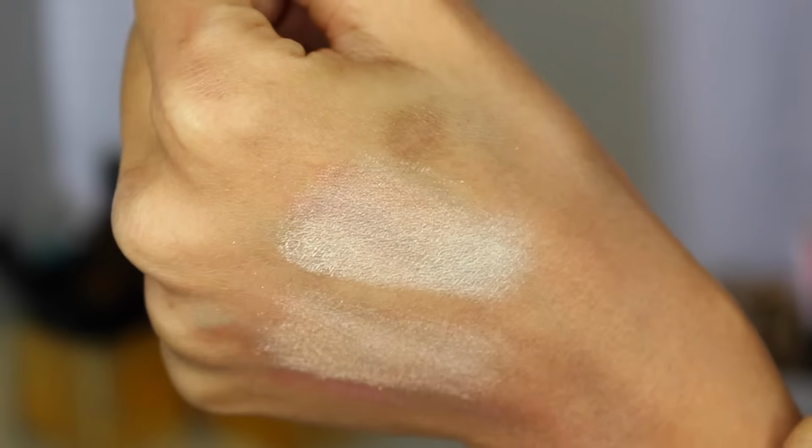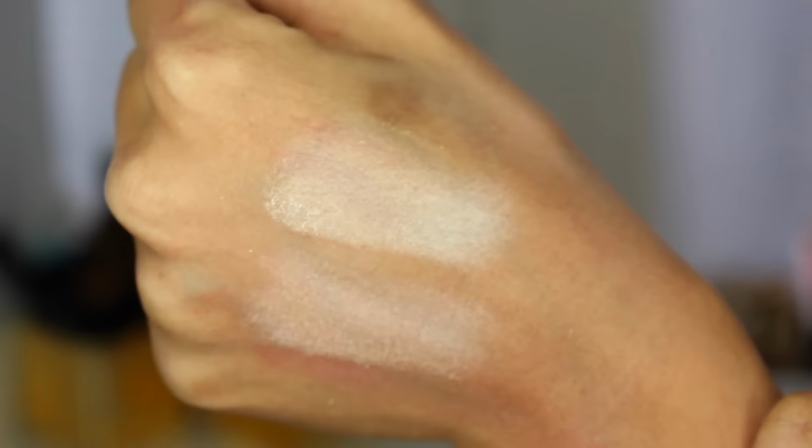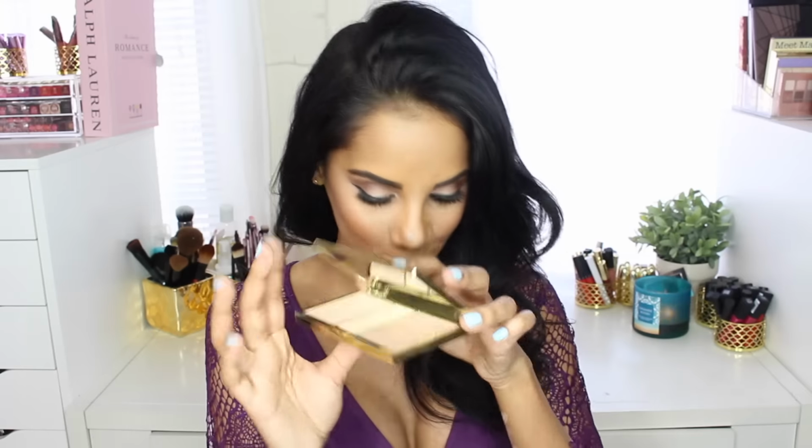It has a rosy pearl, a matte sand, and a champagne gold. That's what it looks like swatched right there. I absolutely love the two outside shades, the champagne and the rosy one. But the matte one barely comes out at all, at least on my skin tone. But the other two shades are absolutely stunning. I can't wait to try this out.